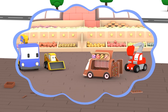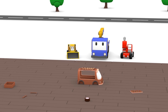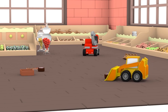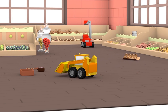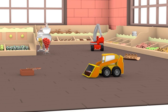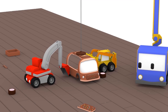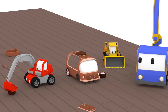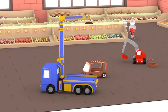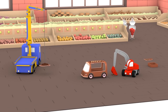Today, we're making a candy truck. Let's start by finding all the pieces. First, we'll need four wheels. Good job! Now we need doors and racks for inside the truck.